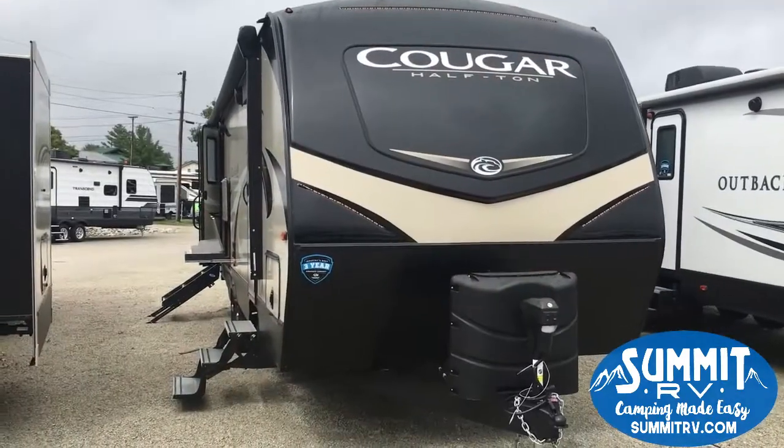I'm out here taking a look at the new Cougar 26 RKS that we got in just a few days ago. This is a great couples camper here. Has theater seats, outside kitchen, rear kitchen space for prep, and then you also have a king bed in this as well. We'll take a look at the inside first, and then we'll take a nice look at the outside in a little bit. All right, so let's head inside.